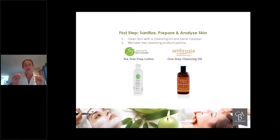to a 1-to-1 ratio or something about like that based on what you're doing with it, with one-step cleansing oil, what do you get? You get a beautiful pre and post waxing treatment with the beautiful aromatherapy of botanicals, and you're able to get the wax residue off, you're able to clean the skin, you're able to drop inflammation and irritation, and you're able to soften the skin. And your client can then clean themselves up afterwards also if you're doing a Brazilian or something like that.